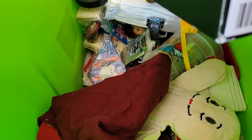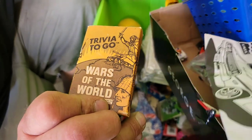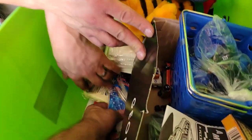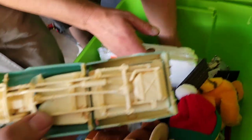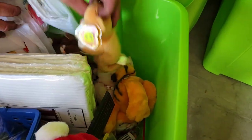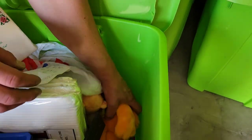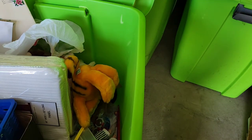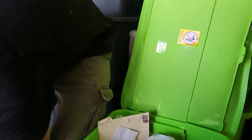That was cool. So we got hats down here. Is that an old Walkman? War of the Worlds trivia? This looked like something old. We got more Johnny Lightning cars down here. Another old model. Beanie Babies. TYs, yeah, those are collectible. This is the old Thunderjet track, the old Aurora stuff. Wow. So we might find some Thunderjets in here.